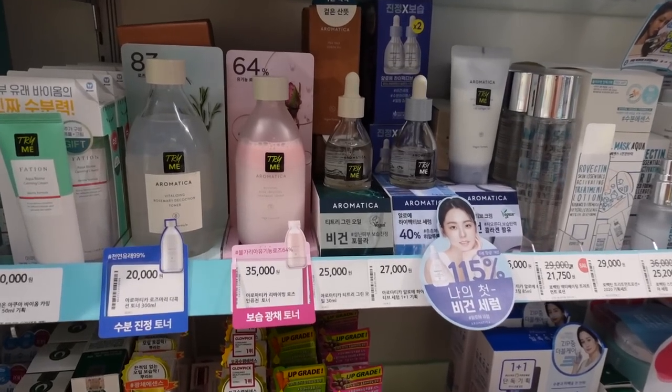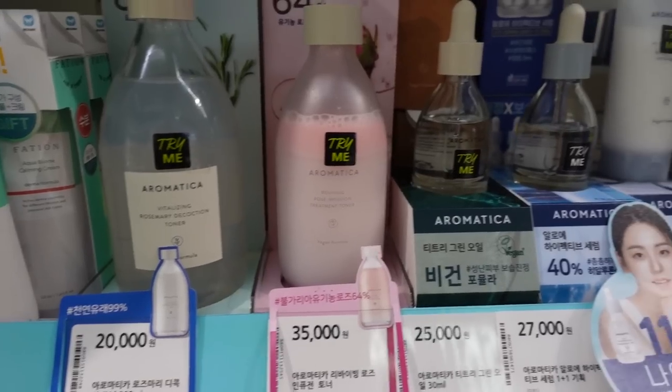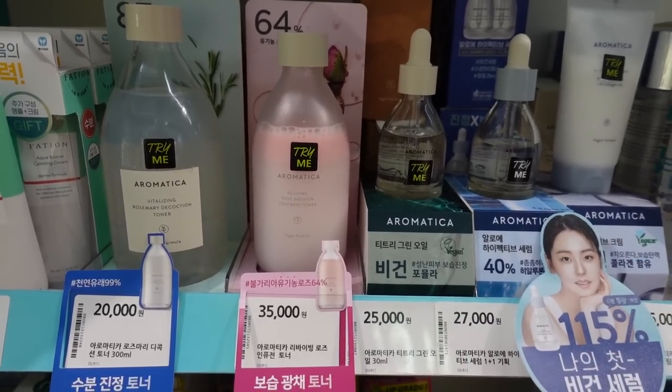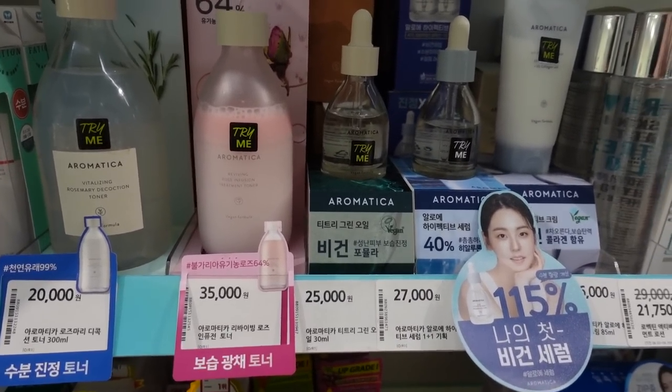Now, this is something that I've been seeing so much these days, Aromatica. I see it everywhere. And I know that they are a brand that focuses a lot on the packaging, and they do not want to make waste for the environment. So I know that they're a brand that really thinks about that.